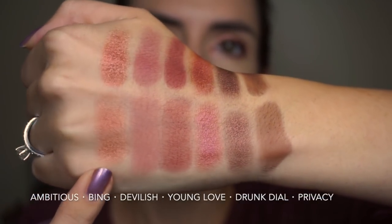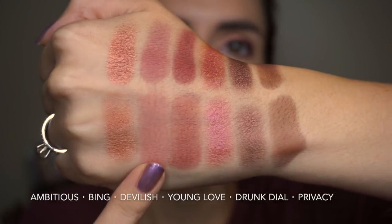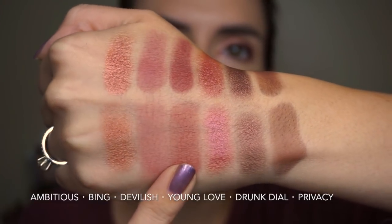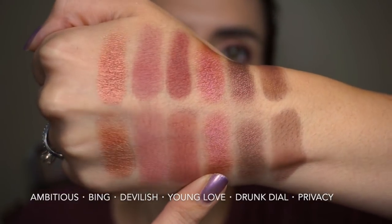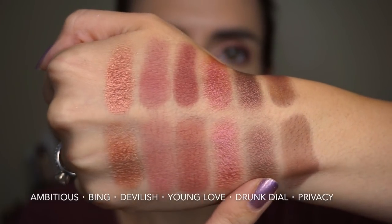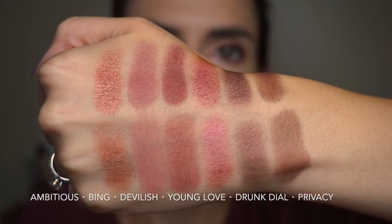Here's the last round of swatches. We have a warm coppery shimmer shade called Ambitious, a pinky berry called Bing. This is a matte. Another matte called Devilish. This is a more red wine meets berry kind of color. A bright pinky purple called Young Love. A deep purpley brown shimmer called Drunk Dial, and lastly a chocolate brown matte called Privacy.